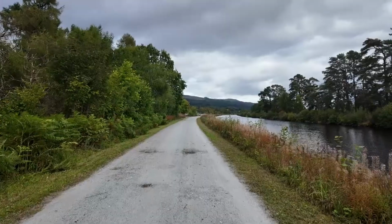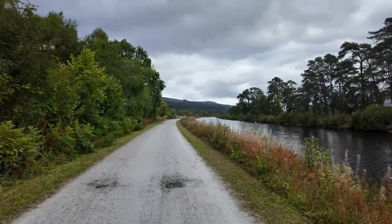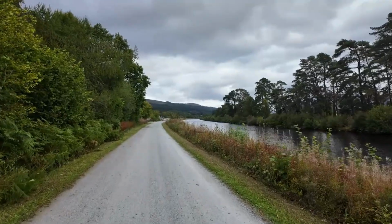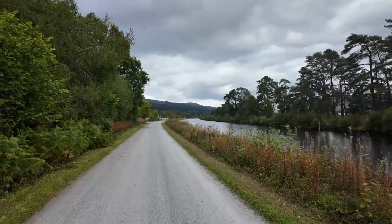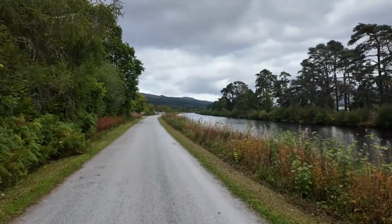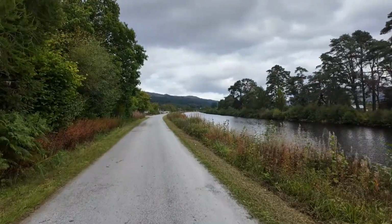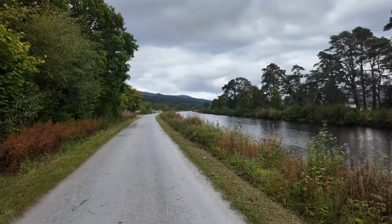The path continued on the west side of the canal, and we're still about 2 kilometers outside of Fort Augustus, but it's almost 1 o'clock, so I'm going to stop for lunch up ahead here and enjoy a small break before I do the last little run into the town.